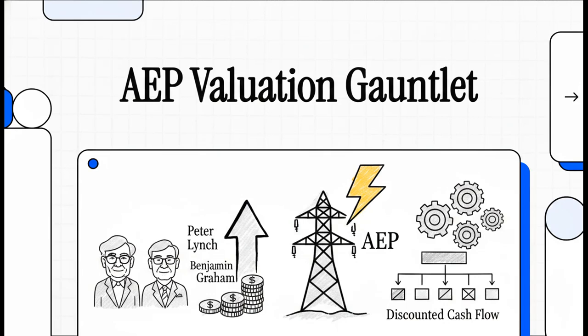All right, let's jump straight into this explainer. As an investment analyst, there is absolutely nothing I love more than taking the market's current pricing and aggressively stress testing it against the bedrock principles of finance.